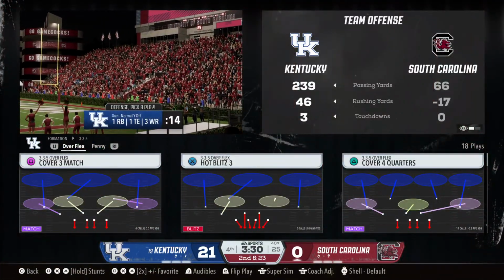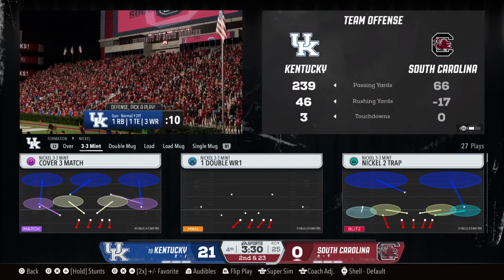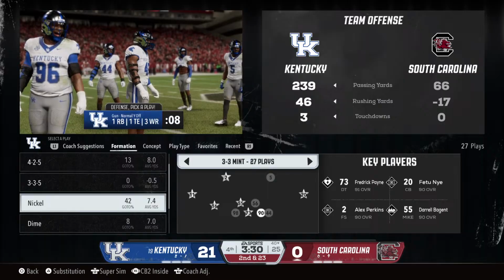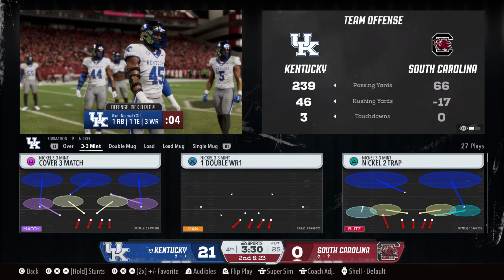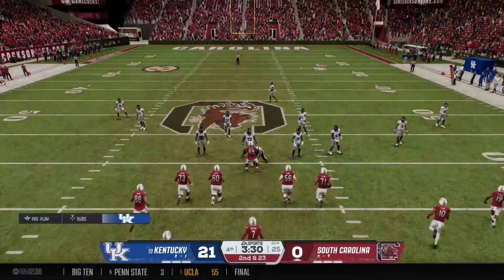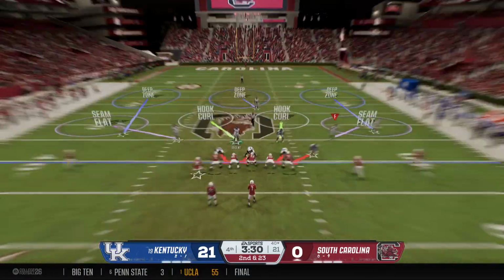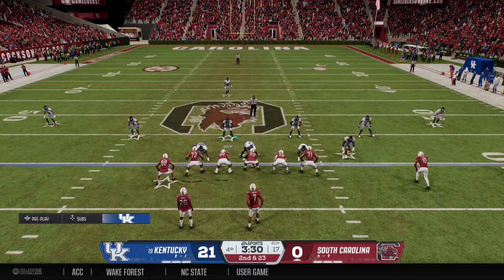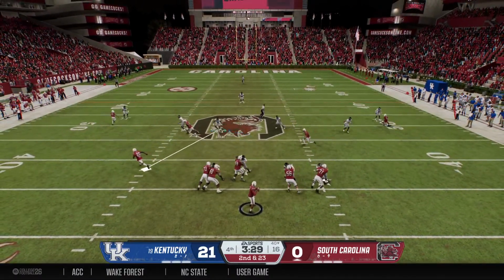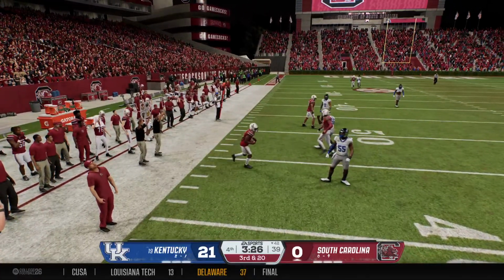Well, when your quarterback has already been sacked 4 times, it shouldn't be some big surprise if the O-line gets called for holding. And the Gamecocks now with a long way to go to pick up the first down. Back to pass on second down. Makes the grab on the left.